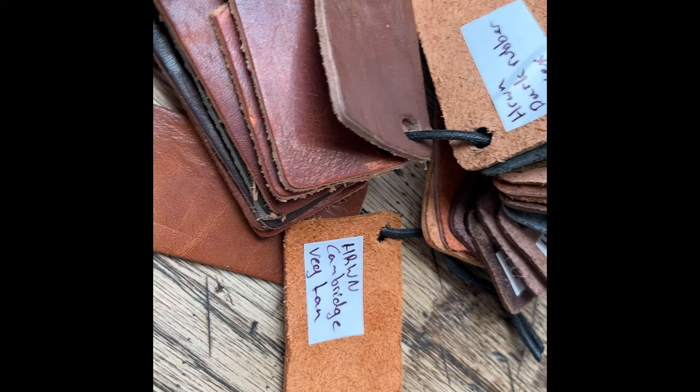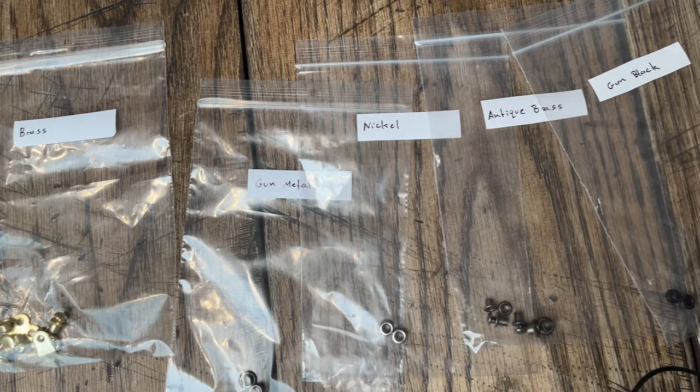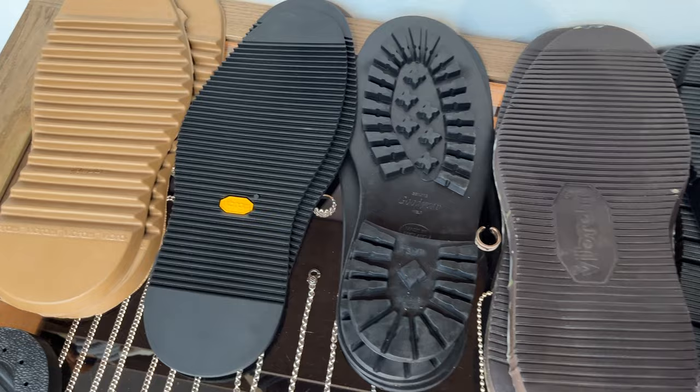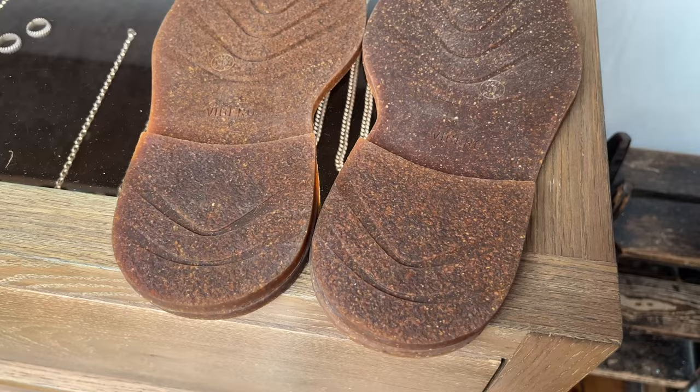And then after that, we looked at, you know, there's all the different brands. These are all the Horween ones. And then you had all the hardware, which was a lot. But I knew I was going the antique brass. And finally, the soles you can choose from. I knew I was going mini ripple. So really didn't have to think too hard about the sole there.